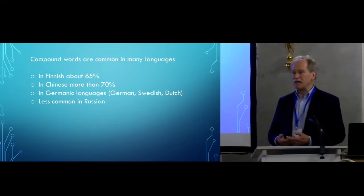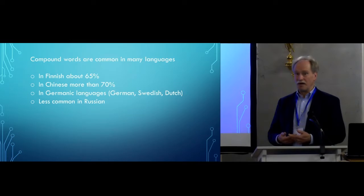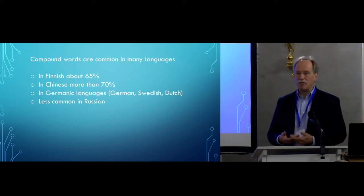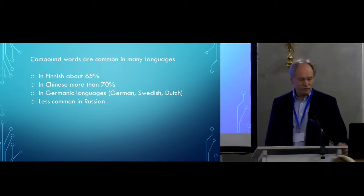In Chinese, the number is even greater: more than 70% of all words are two-character compound words. That's also the case in many Germanic languages like German, Dutch, Swedish, Norwegian. I don't have any numbers for Russian, but my understanding is that there are fewer compound words in Russian. I don't know Russian, but I understand that is the case.